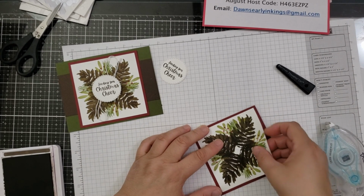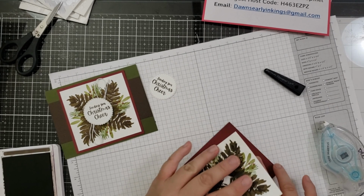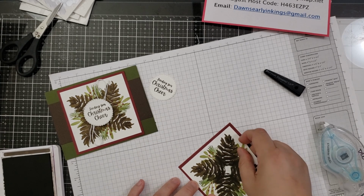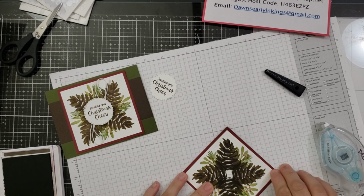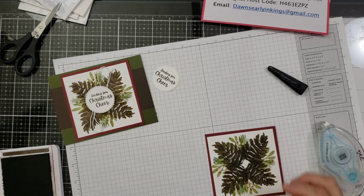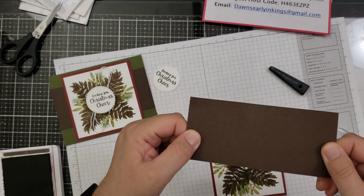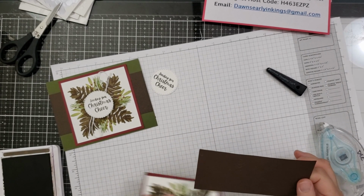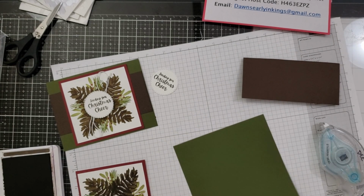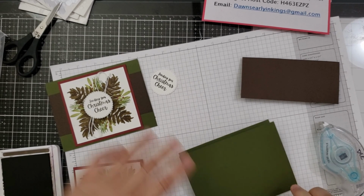Whoops, no. Okay. There we go. And so I've already taken and run this through. This is early espresso cardstock, and I've already run it through the timber embossing folder. Hope you can see that. I just figured it would speed up our time. So this is Mossy Meadow cardstock, 8.5 by 11, 8.5 by 5.5, scored at 4 1/4.